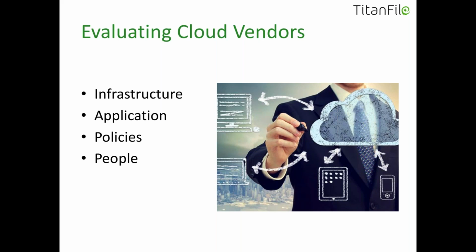The next one is policies. In addition to showing these third-party audits and reports, you want to make sure that the service provider you're dealing with actually has proper policies in place around redundancy, breach notification, change management, disaster recovery and backup policy.